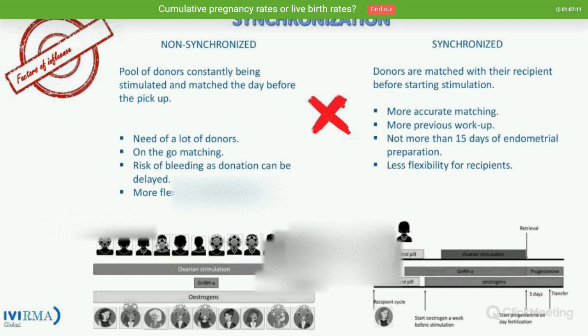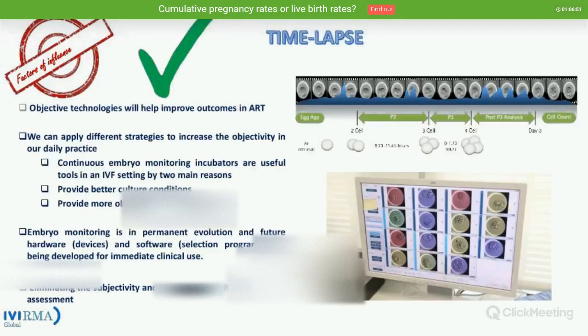We can do whatever the patient needs for the synchronization. For that reason, it doesn't matter. We use no synchronization or synchronization, depending on the patient and the things that they need to do the treatment. But there are no differences in the implantation rate or other aspects with that kind of preparation for the treatment.